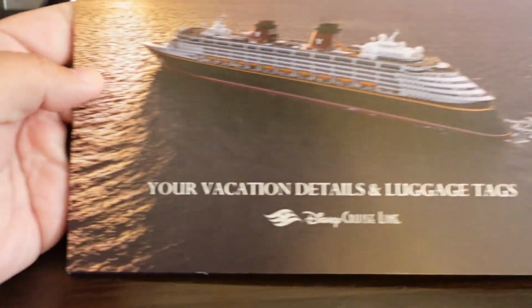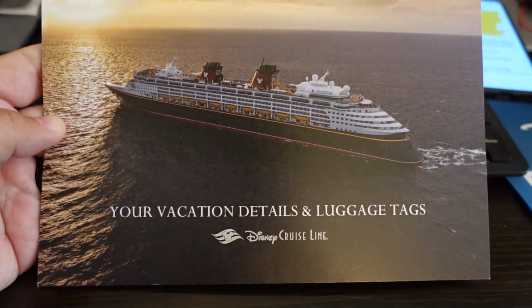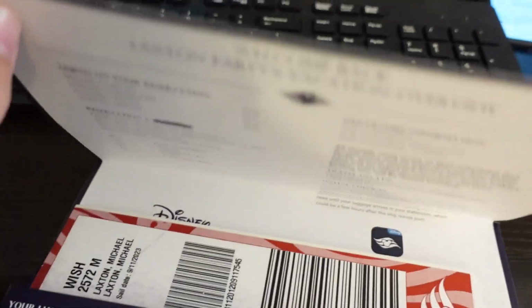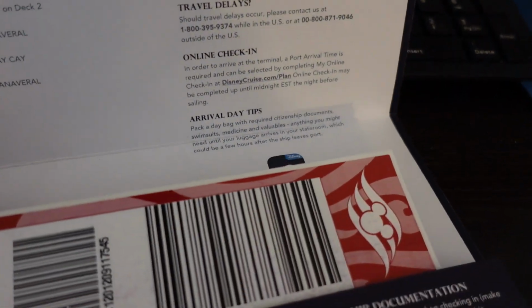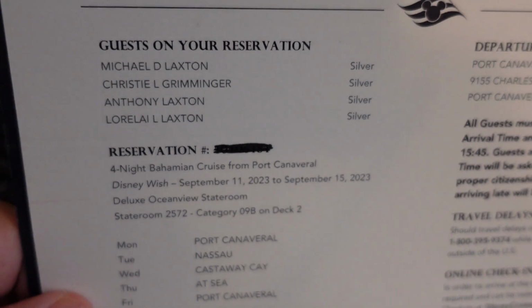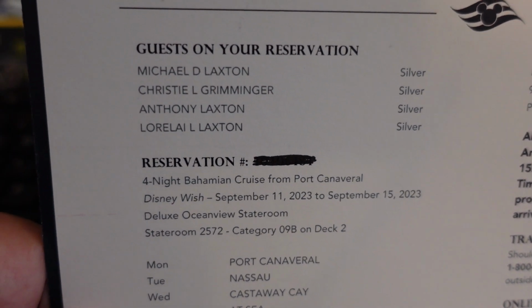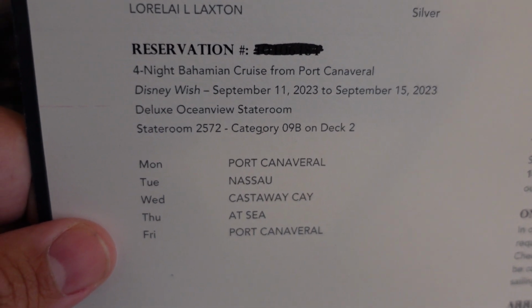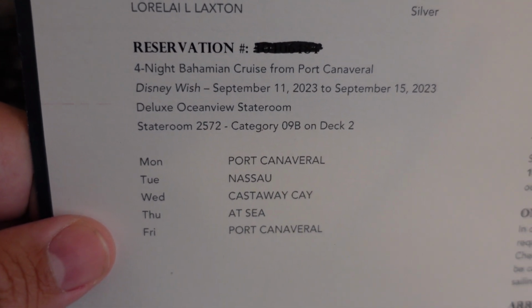We received this about 45 days from our cruise. Anyone, when you have a Disney cruise, you would receive this. And it is a beautiful document here, your vacation details and luggage tags. So it's got details on our vacation. It shows the guests on our reservation. We are Silver Castaway Club members. It's got our stateroom information on there as well. And then it just lets us know any departure information.